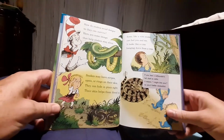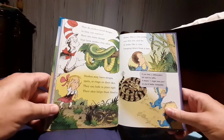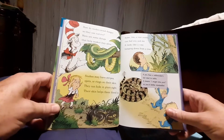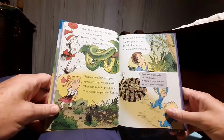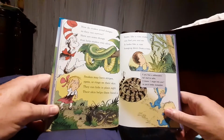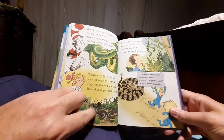How do snakes avoid danger so they can survive? Here are some things that help snakes stay alive. Snakes may have stripes, spots, or rings on their skin. They can hide in plain sight. Their skin helps them blend in. See?